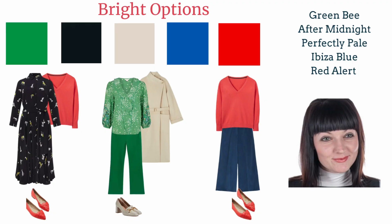And then looking at our bright lady, now she's somebody who has a lot of contrast in her look. She'll tend to have very dark hair and very pale skin. So she does look good in bright contrasting colours. So bring in some of those gorgeous bright colours of the season. Now you can wear that after midnight, which is a very dark black blue.